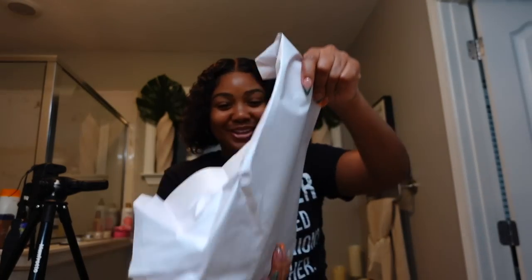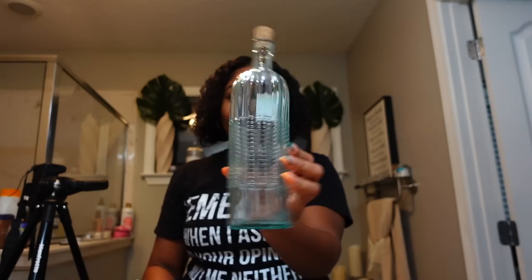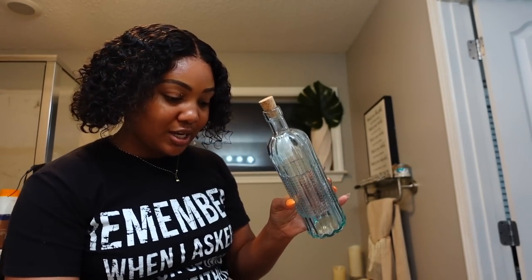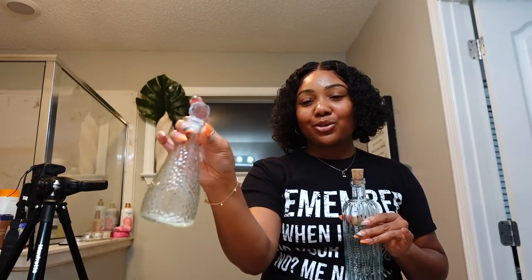These little napkin holders right here. Oh, it's about to die. Let me hurry up. This was in the kitchen department, but y'all know I just used it for what I want to use it for. So I'm going to pour my bubble bath in this instead of keeping it in the Dr. Teal's thing. And then y'all know I got this other one. If you all saw my Dollar Tree video, y'all know I got this bubble bath oil.